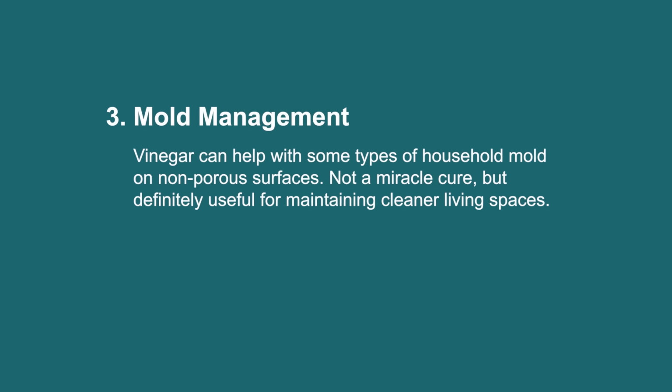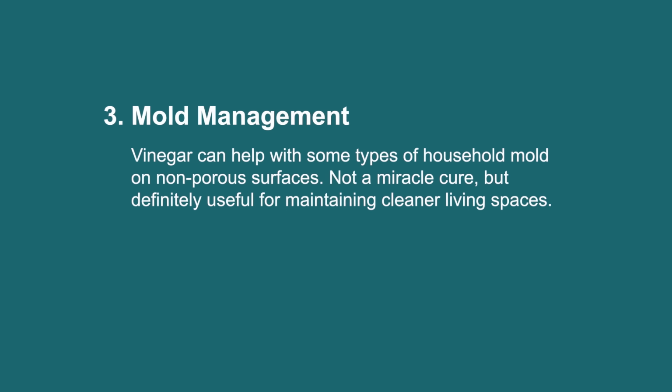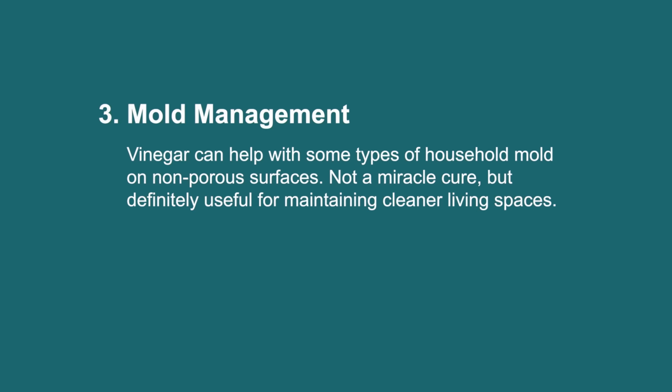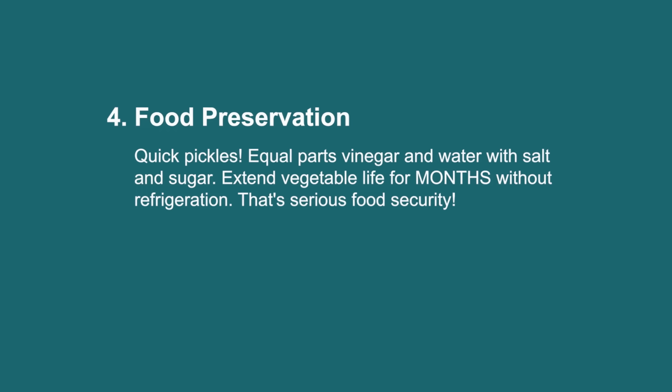Number 3 is it helps to manage mold. Now, it's probably not quite as good as chlorine, but it also doesn't bleach things and tarnish them. So it's a great way to help manage mold. And then now let's move into food preservation.